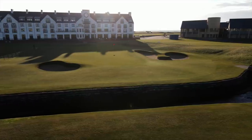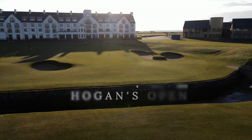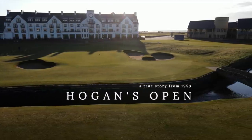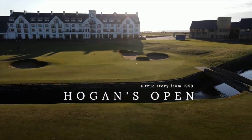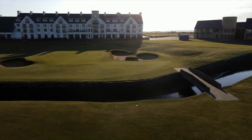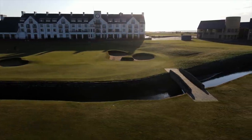Ben Hogan's pilgrimage to Scotland ended victoriously in 1953 on the 18th green at Carnoustie, the iconic Open Championship venue that is often referred to as golf's greatest test. However, this incredible story began 2 miles further west.